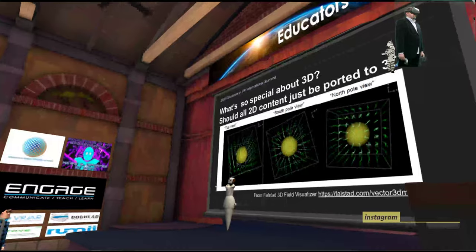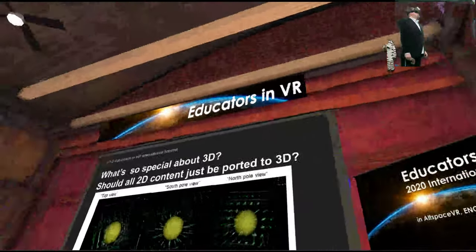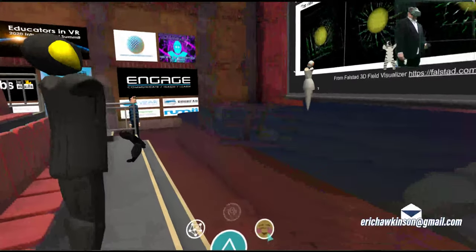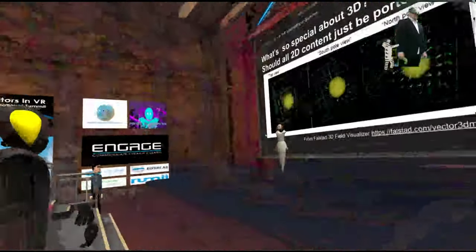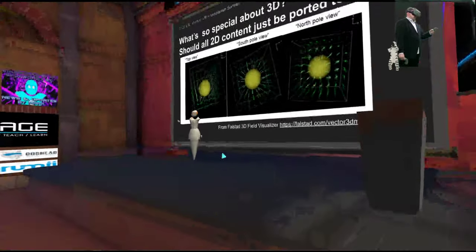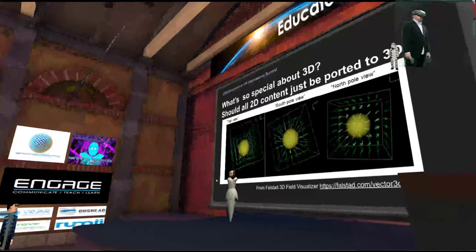So what is so special about 3D? There's lots of great 2D content made on a PC. Should all that 2D content just be ported straight to 3D? Put out a heart if you think that's true. Ah, it's a savvy audience. No hearts here. Because some content is done perfectly well in 2D. Why spend the extra money? It's expensive, as you know, to make 3D content. So why do that? I think 3D and VR should be saved for the content that is well done in 3D and VR.